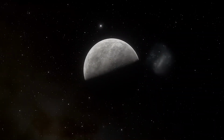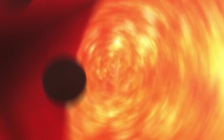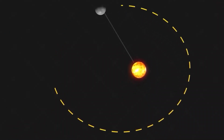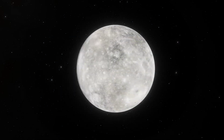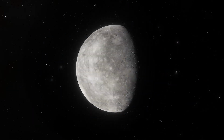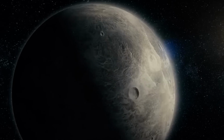But what we are about to discover will leave you speechless. How is it possible for a planet so close to the Sun to have a year shorter than its own day? When we think of planets, we usually imagine them spinning on their axis once a day and orbiting the Sun over the course of a year. Mercury, however, challenges this idea in a fascinating way.